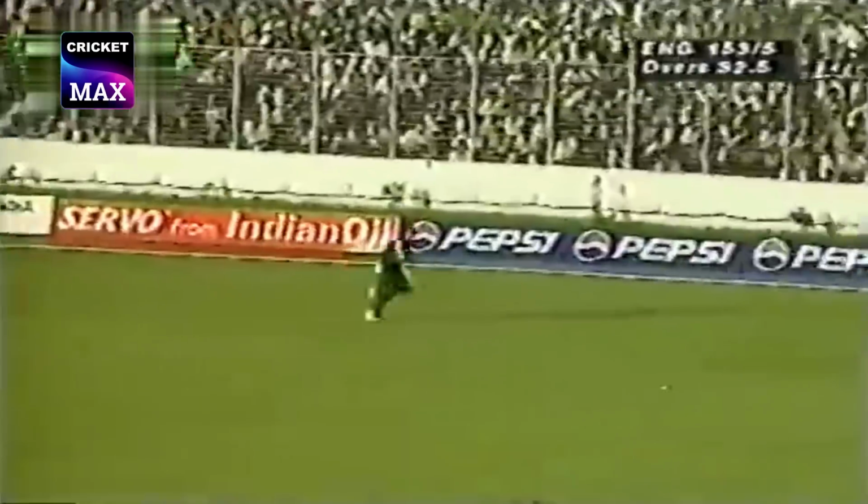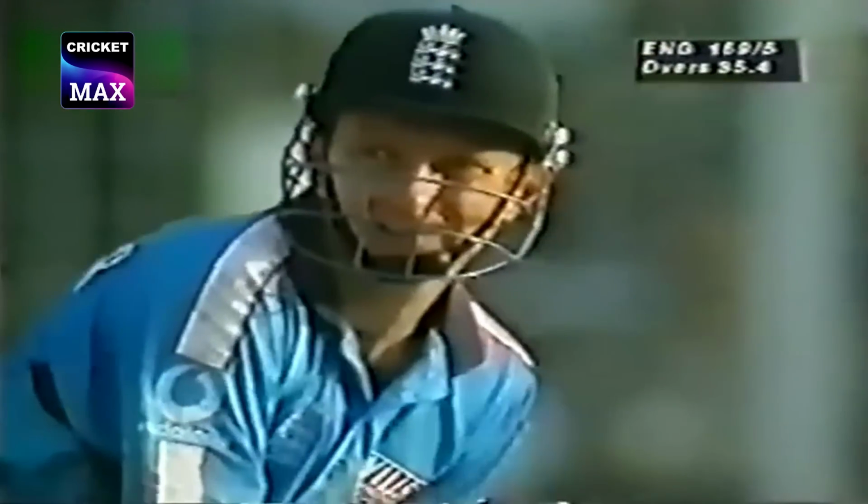He can run for that, possibly 4. He does. Fox having difficulty in getting around from fine leg. The score is now 157 for 5. Just over his head. And the boundary. That's a big one.